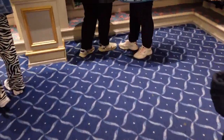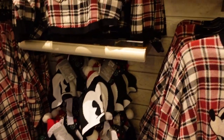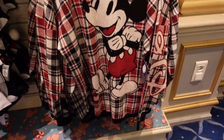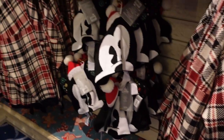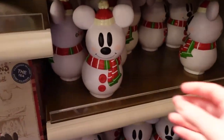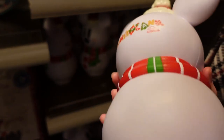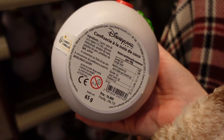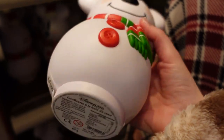Okay. And over to the back corner, I've seen something Mickey shaped. There's this hat. Again, that Loungefly. 25% off that one. The Disneyland jersey. How much is that one? That one is 100 euros. There is this Mickey, and I have no idea what it is. What is it? Does it say what it is? Oh, I don't speak French. I can't read French. It's 16 euros though.